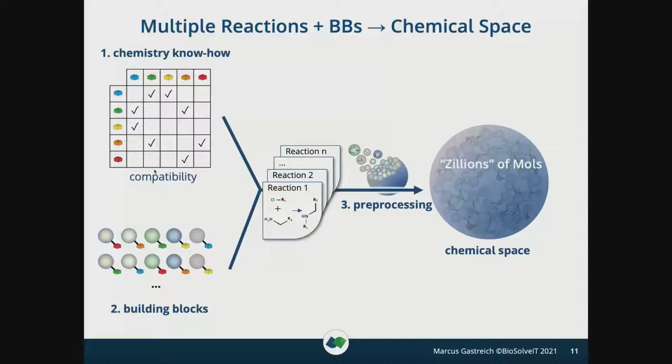And then we combine this and run this over a reaction, have pre-processing software for this, and generate a chemical space. For those of you that are very interested in the details, the pre-processing software that we actually use here is called Colibri, and all the information on Colibri is on our website.